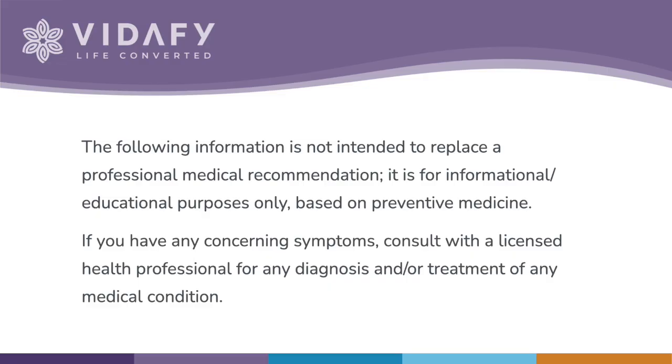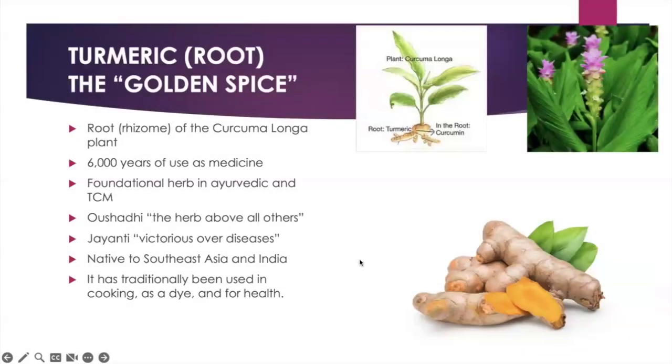First, it's important for us to cover that the following information is not intended to replace a professional medical recommendation. It is only for informational and educational purposes based on preventive medicine. If you have any of the following symptoms, you should consult a licensed health professional for the diagnosis and treatment of any medical condition. It all begins with turmeric root.